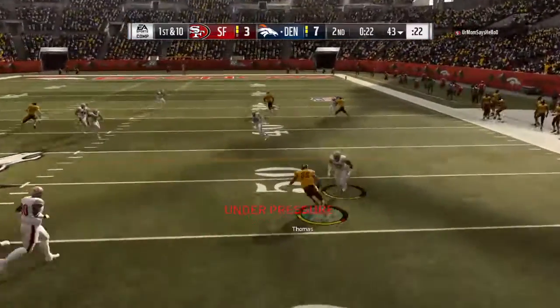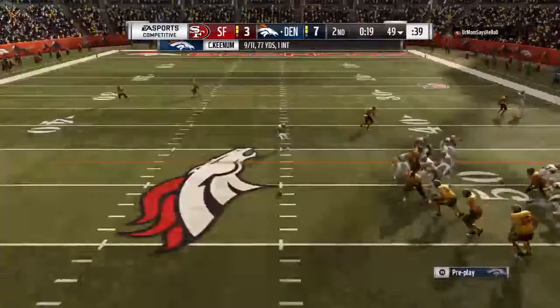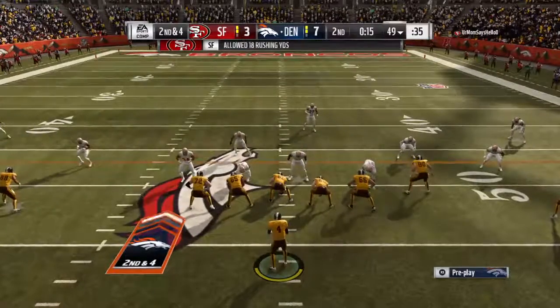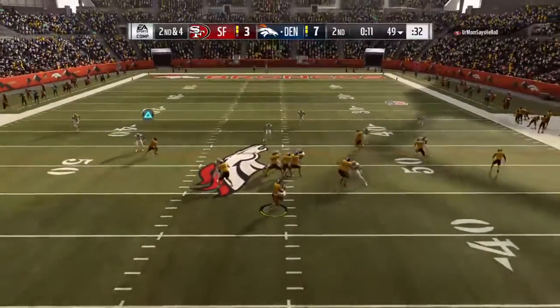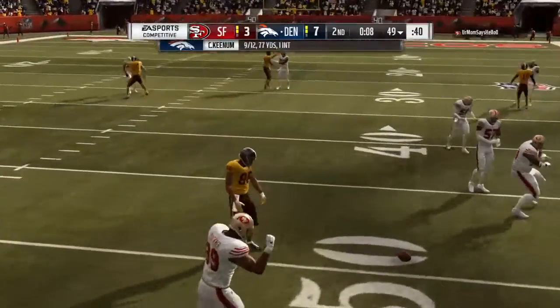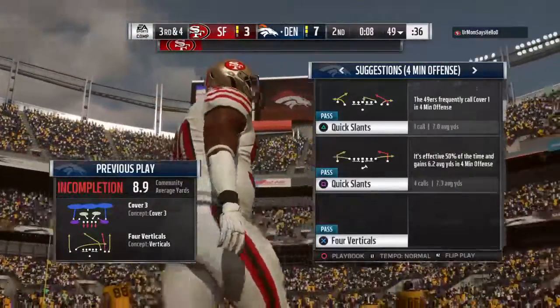Now here's Keenum. Throwing right side. That's complete. Demaryius Thomas. And he'll be brought down just shy of midfield at the 49-yard line. A gain of 6 there on first. Here's Keenum now on 2nd down. And incomplete there. A nice hit jars the ball free and brings up 3rd down.